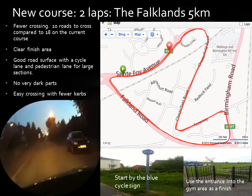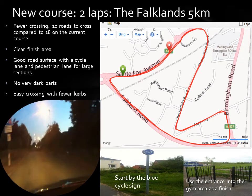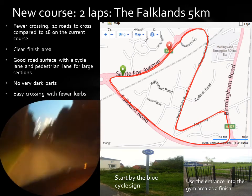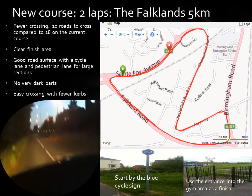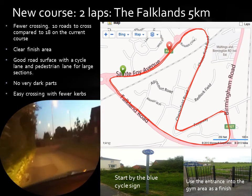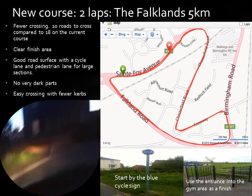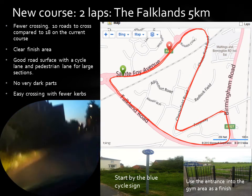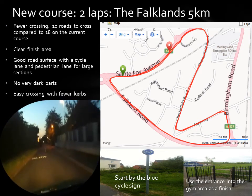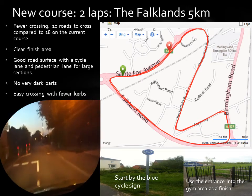That's on Santa Foy Avenue, as is the finish. The finish area is beside what is a sort of gym area, an exercise area, and the idea for that is that people finish the run. There's a finish line that is just before the entrance, where people would stop and then slow down, and we take their names as they went into the gym area.